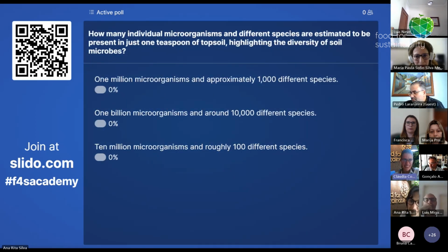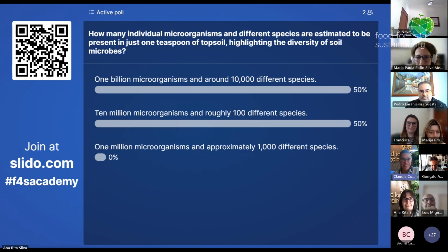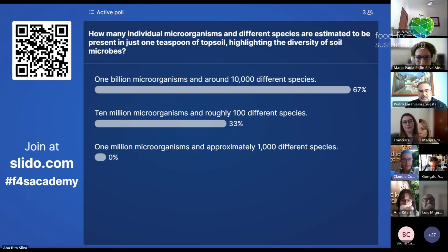And let's go to our next and final question. This is the topic and the expertise of Francisca, and it's something that is very dear also to Food4Sustainability: microorganisms. Do you have an idea how many individual microorganisms are in a teaspoon of topsoil? And this, of course, needs to be high quality topsoil, right, Francisca? These need to be living soil. So we are talking about 1 million, 1 billion, 10 million microorganisms. Any of these numbers, we can tell that they are quite big.